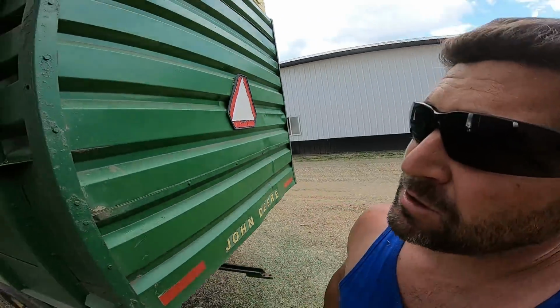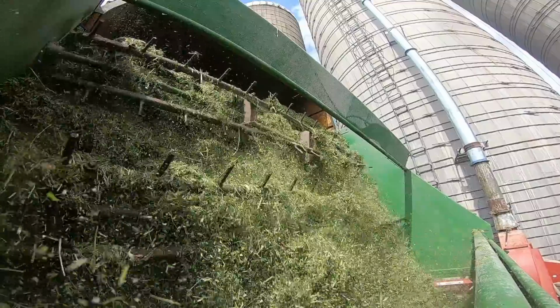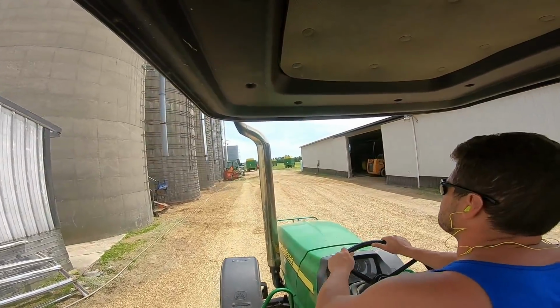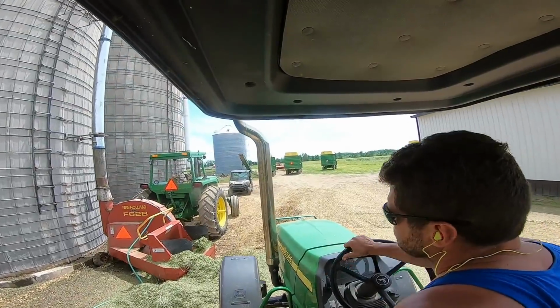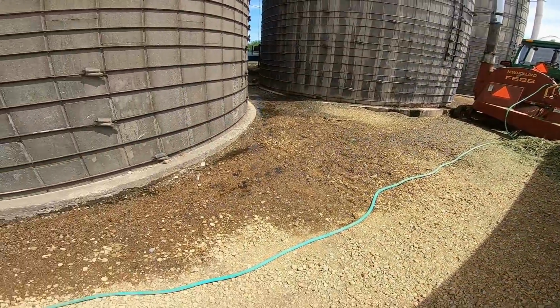Run it till she blows. That's taking it to a whole new level. Glad I laid this driveway in there. Some stinky, juicy stuff.